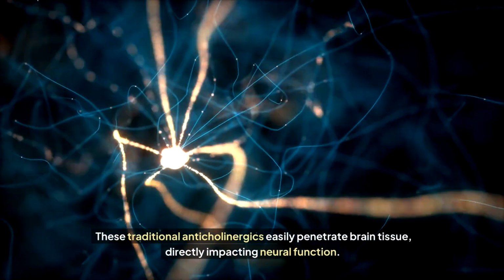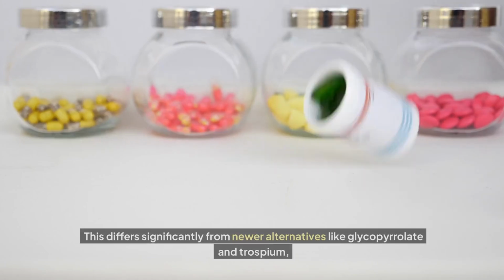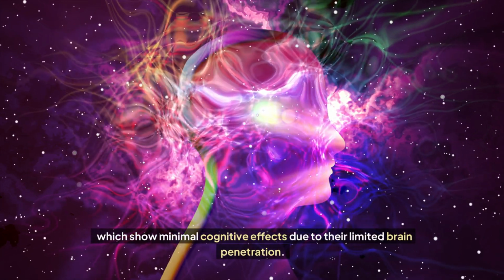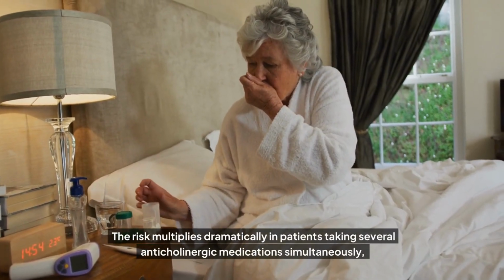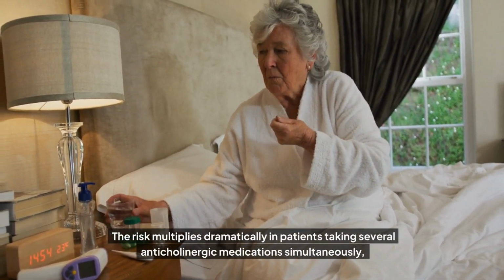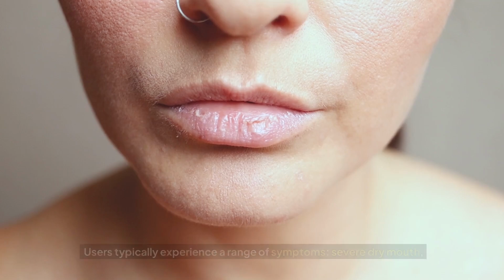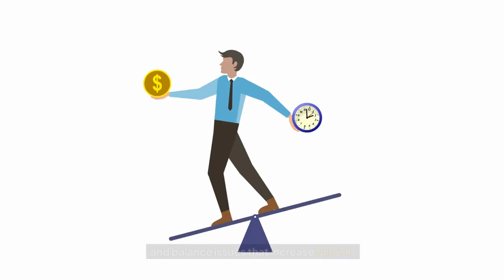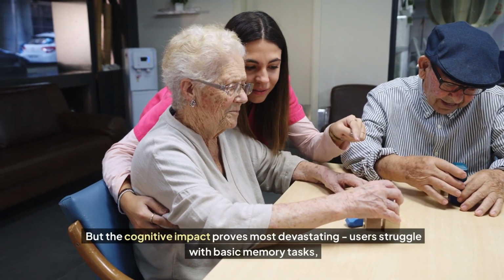These traditional anticholinergics easily penetrate brain tissue, directly impacting neural function. This differs significantly from newer alternatives like glycopyrrolate and trospium, which show minimal cognitive effects due to their limited brain penetration. The risk multiplies dramatically in patients taking several anticholinergic medications simultaneously, creating a cumulative burden that accelerates cognitive decline. Users typically experience a range of symptoms: severe dry mouth, blurred vision, urinary problems, constipation, and balance issues that increase fall risk. But the cognitive impact proves most devastating.